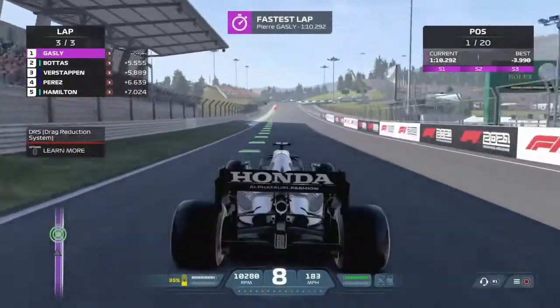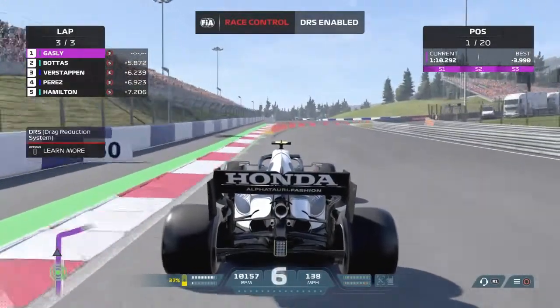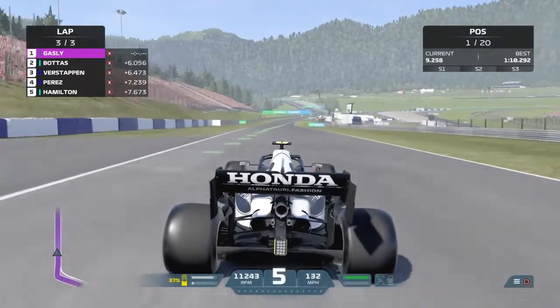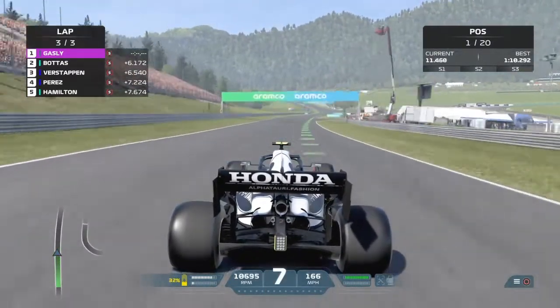DRS is now available. Okay, you're creating some breathing space between you and the car behind by a few seconds per lap.